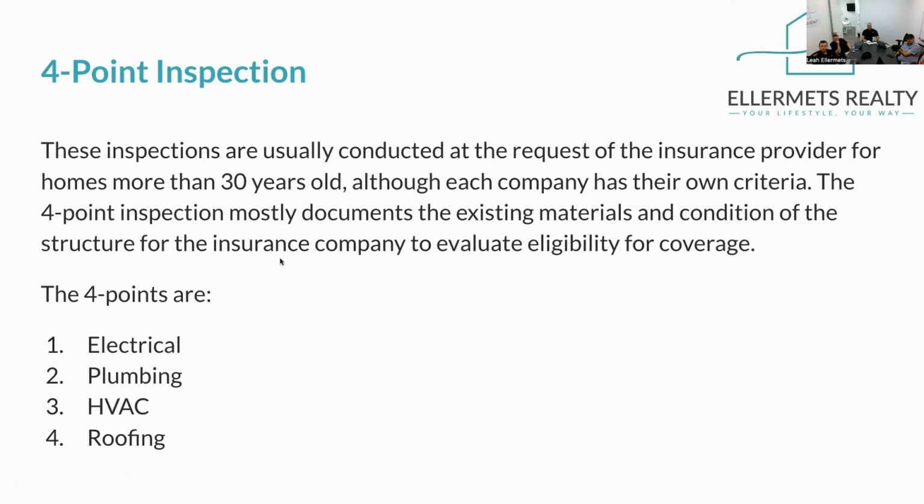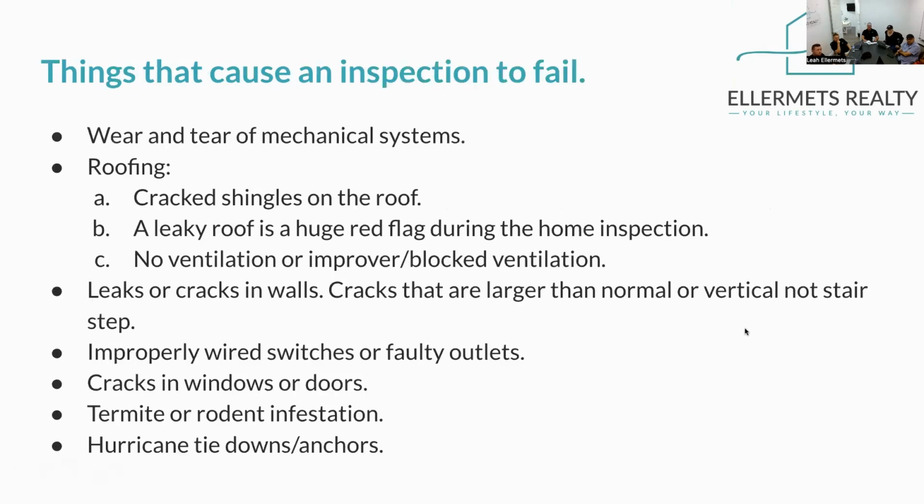So, the 4-point inspection. This is the other part of your insurance inspection. Typically it was if the home was 30 years or older. Now they're asking for them more. Here's the deal, guys: it's easy enough to get a 4-point. Why not just get one and provide it to the insurance company? They go, check, check, perfect, let's write this one up. They're just going to check the four things we talked about earlier: electric, plumbing, HVAC, and roofing.